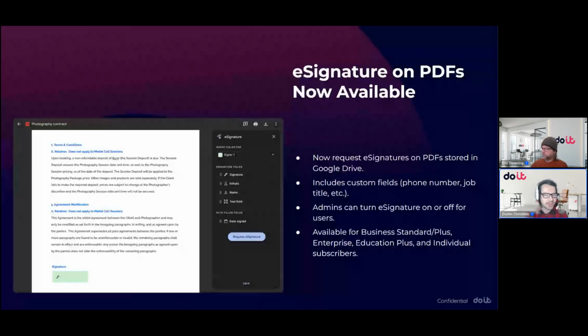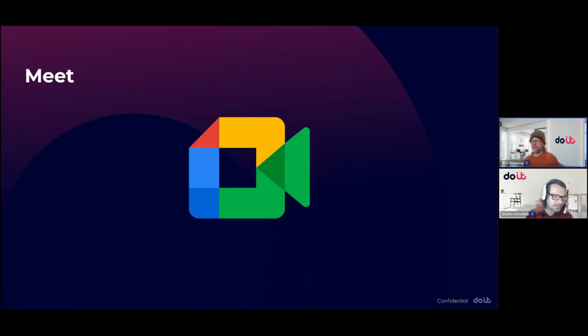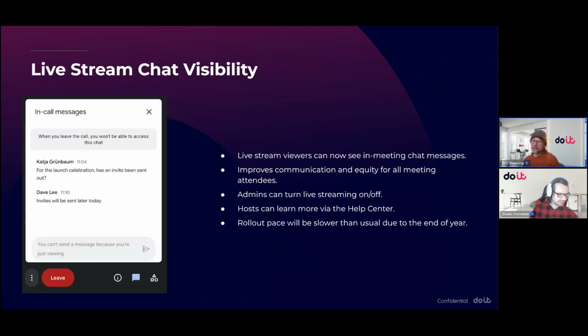Google has introduced the ability to do e-signatures on PDFs. Previously, this was only available on Google Doc format files. Now we have the ability to do this on PDFs as well. We can include custom fields like phone number and job titles, and admins can turn this on or off. As a reminder, this is available on Business Standard Plus, as well as Enterprise, Education, and individual plans. Very helpful there.